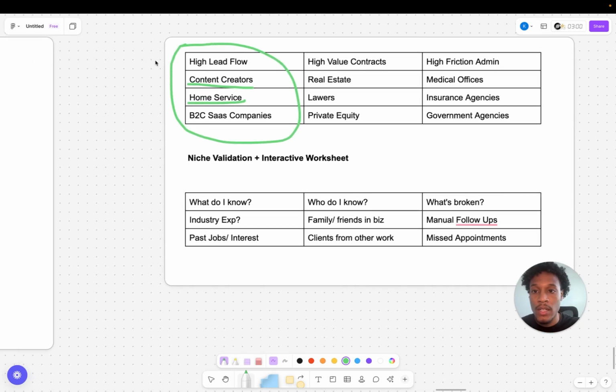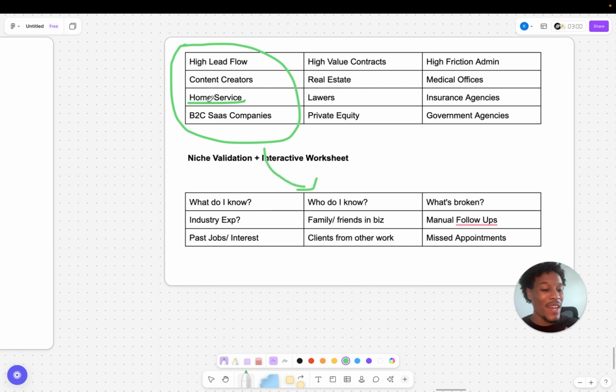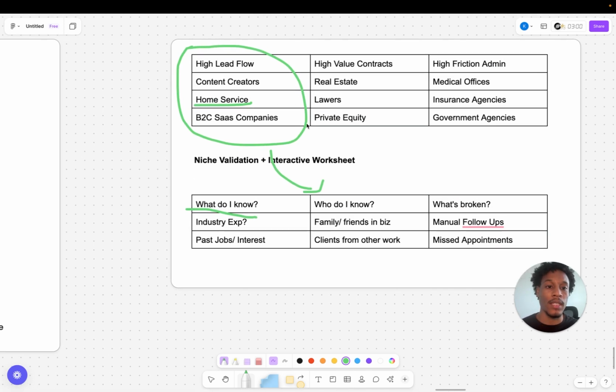So I took this, right? I took home service over here. Let me just delete this one so you guys can see. I took this and then I paired it up with this because it made sense. It made sense with who do I know over in that niche. A lot of times you can find something like, okay, think about what you know here, right? Think about what you know, and then think about if it lands in any one of these. And then go into ChatGPT and literally make it create you an idea.